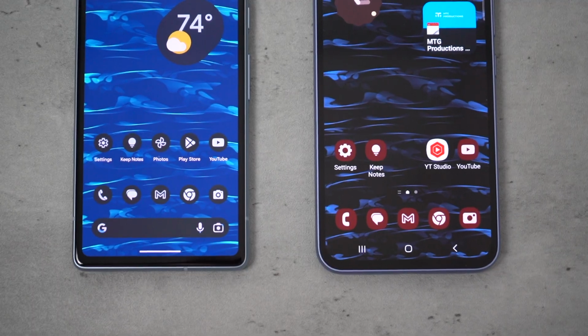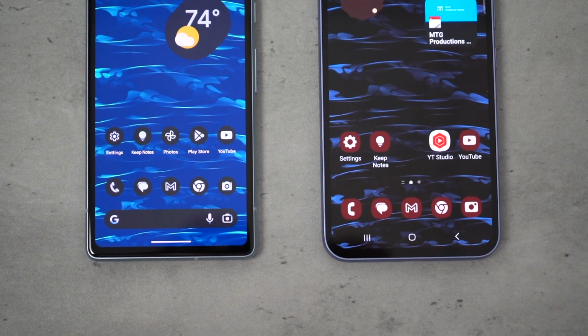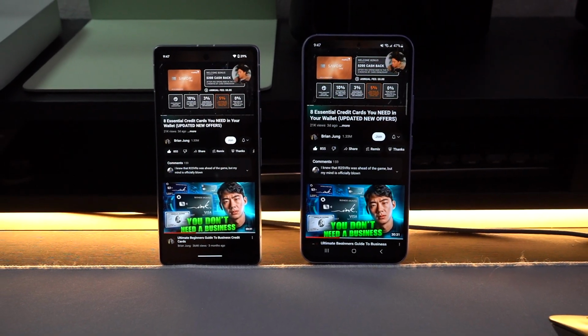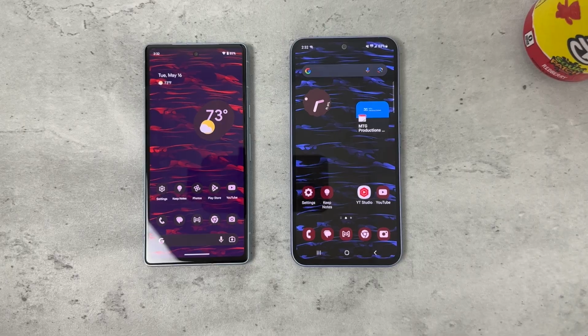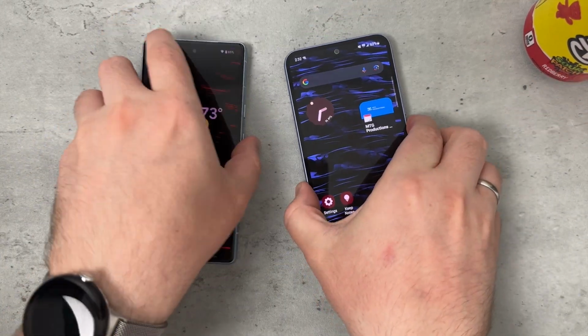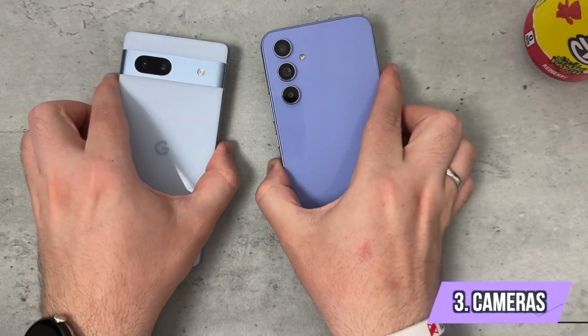Now with 8 gigs of RAM, you also can keep more apps open in the background. That's also a plus. Which one would I choose? I'd probably end up choosing Pixel 7a when it comes to the software. Now let's flip over to the cameras.